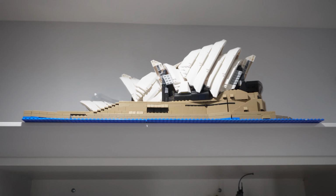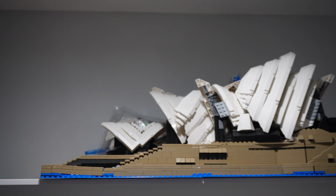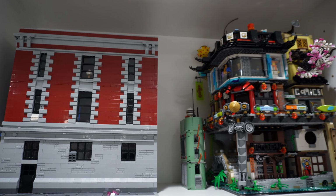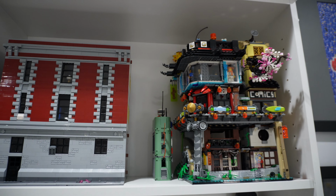Oh, we got the Sydney Opera House. That one you can tell is pretty damaged. I actually need to take that one down and rebuild it because it is torn up from the floor up, from all the moves and stuff. Is this the unofficial one? No, that's Ghostbusters. They have the official one. It's the same as that one right there, just sideways. You got two? Sure, I only have two.